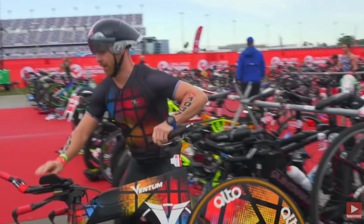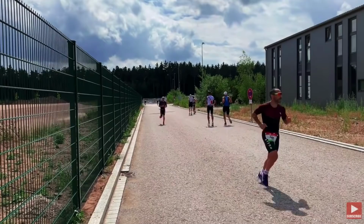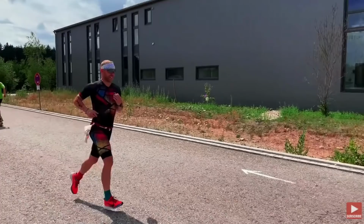Just think about the difference between a really good or bad sprint race or a really good or bad Ironman race. The difference between a good and bad sprint race is maybe 3 to 4 or 5 minutes. Difference between a really good or bad Ironman could be hours for even the most well-trained Ironman athletes.